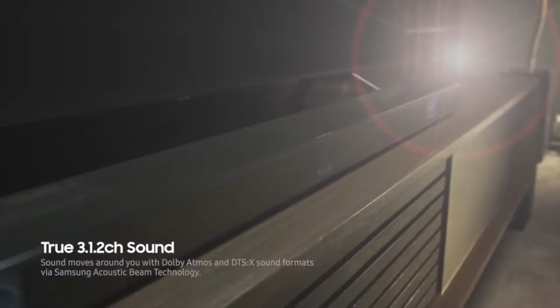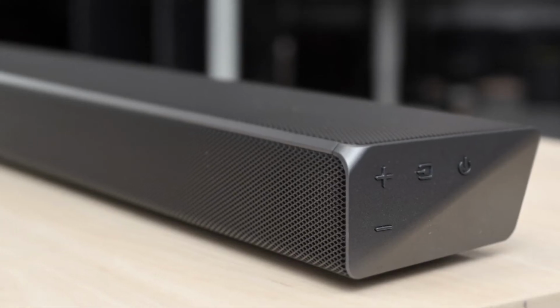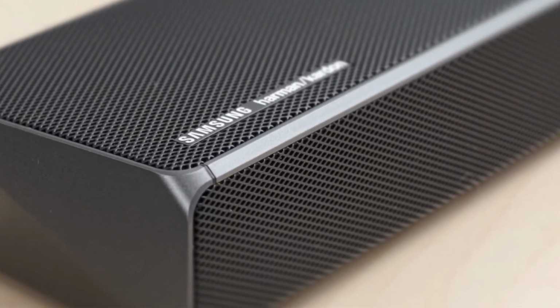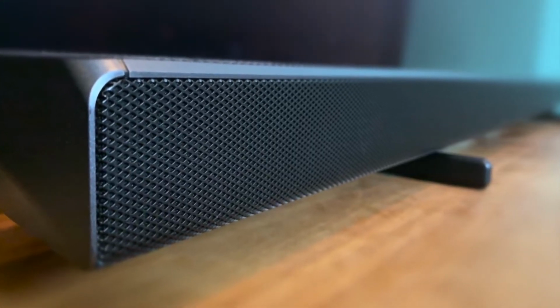Design-wise, the Samsung HW-Q70R is a slim and stylish soundbar with a low form factor that's only 59mm high. It has a build quality that's comparable with its price tag and has metal grills at the top and front, along with an attractive metal finish to the edges and sides.